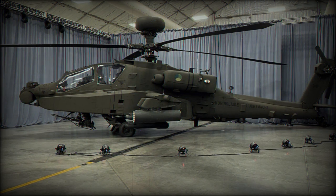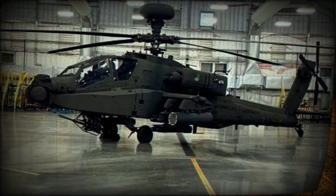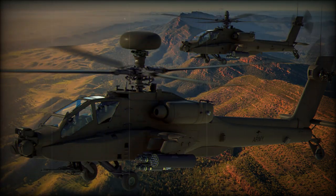A large flat plate canopy is fitted with Boron armor. Crew members are seated on crash-resistant seats. The AH-64E has an infrared suppressing exhaust system and is equipped with chaff and flare dispensers. Both of these features combined reduce the chance of being hit by enemy air defense missiles. Both crew members use various sophisticated sensors and systems for the detection and attack of targets. Their helmets have an integrated helmet sighting system.